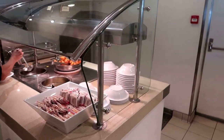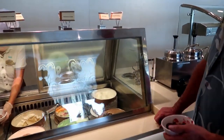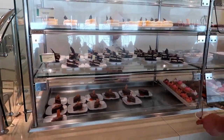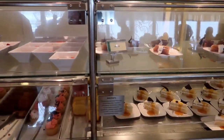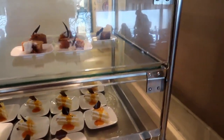Soup station. Here's some ice cream station where they hand get your ice cream. So this must be the dessert station. Oh my goodness. Look at all the desserts. Look at that. Straight up cupcakes. Looks delicious.